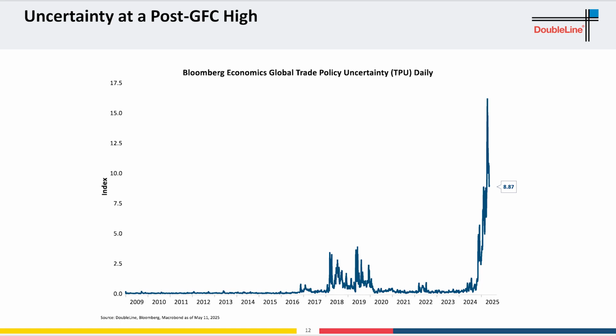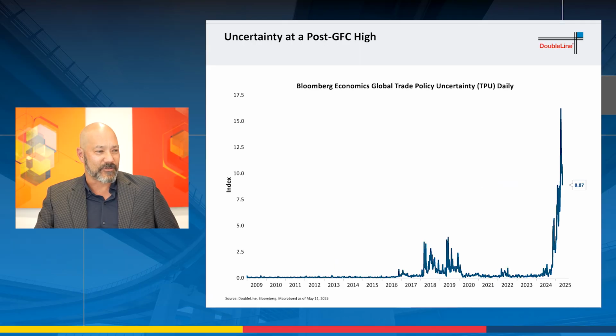If we look at the Bloomberg Economics global trade policy uncertainty index, I'm not really sure exactly how it's calculated, but you can see, very recently it was at a post-financial crisis high, very high there. And here we are today, back down to 9 or so, as things have calmed down a lot.